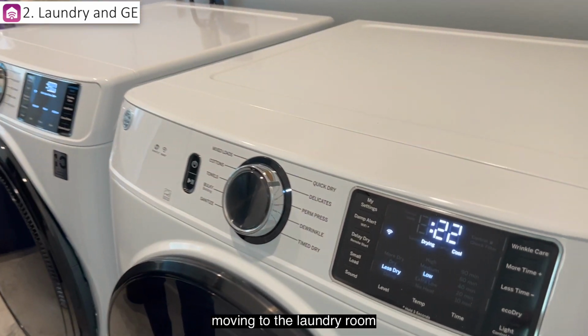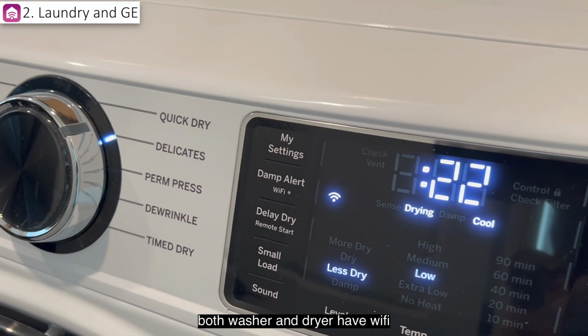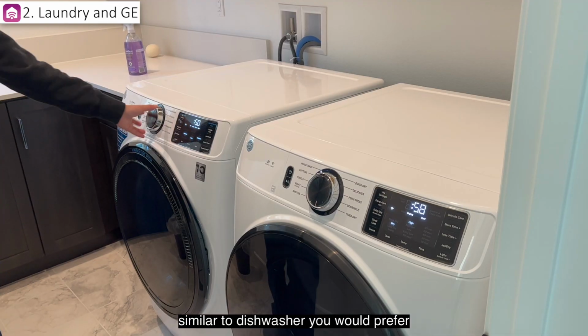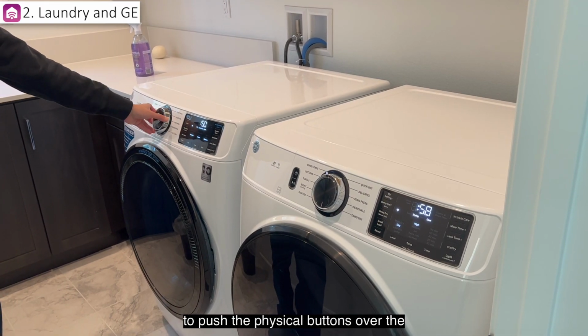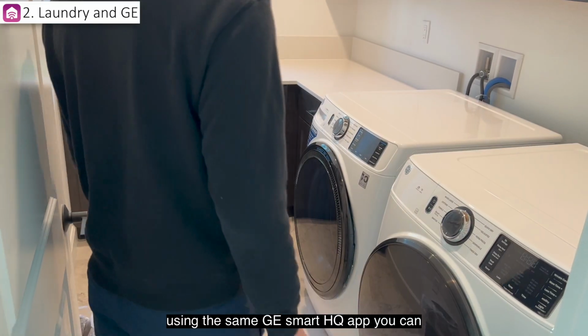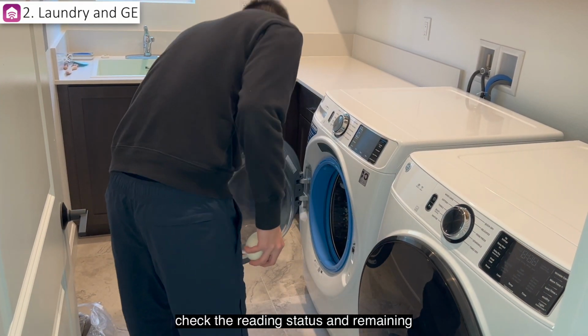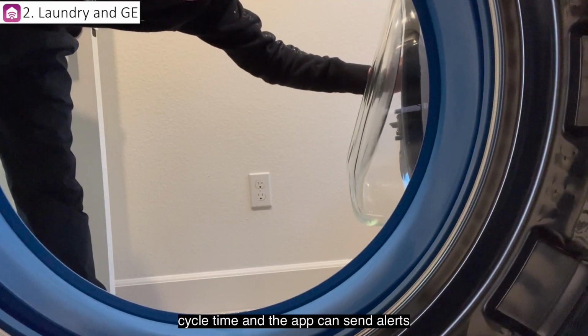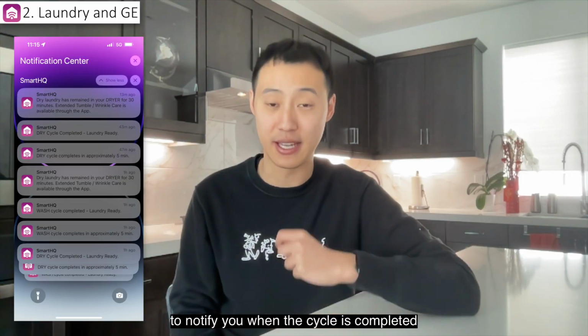Moving to the laundry room, both the washer and dryer have Wi-Fi connectivity. Similar to the dishwasher, you would prefer to push the physical buttons over the remote control. Using the same GE SmartHQ app, you can check the running status and remaining cycle time, and the app can send alerts to notify you when the cycle is completed.